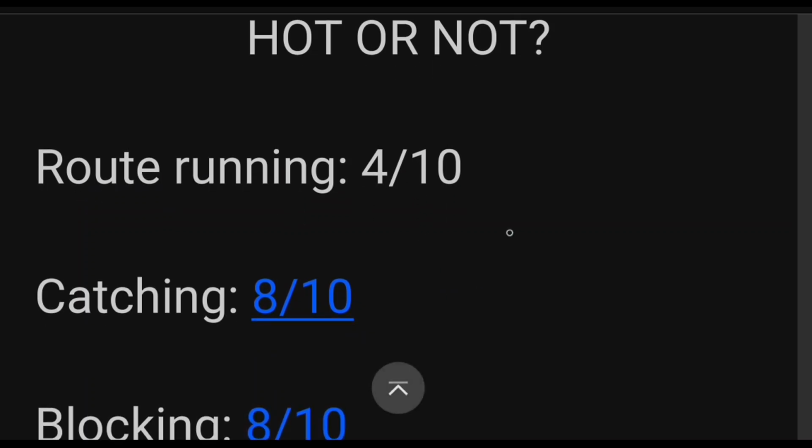All right, now time for the question. Cade Stover, is he hot or not? Let's go into our stats. Route running, 4 out of 10. Definitely was just lazy on a lot of routes, rounded everything, never showed any kind of nuance, head fakes, any kind of explosion. It just really seemed like he was just out there running a route, so basic. Definitely has a lot to work on when it comes to route running, so 4 out of 10.